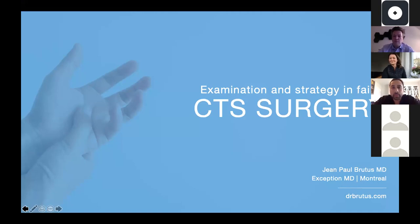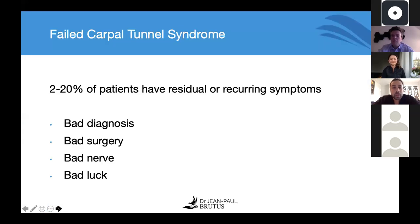So I'm going to talk about carpal tunnel surgery, and actually this conversation is going to be about what happens when the surgery goes bad. Anywhere between 2 and 20% of patients can end up having residual symptoms after the surgery, or have their symptoms come back. This can be due to a faulty diagnosis. It can also be due to a poorly executed surgery, or it can be caused by a compromised nerve, or it can be sheer bad luck.